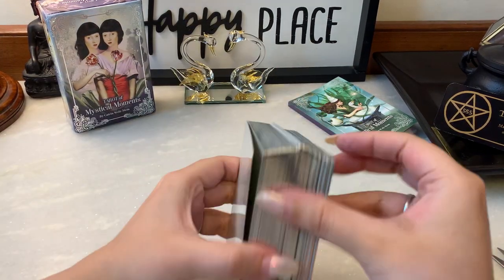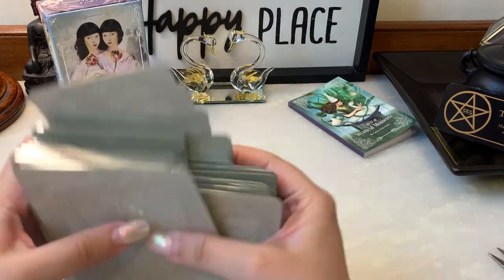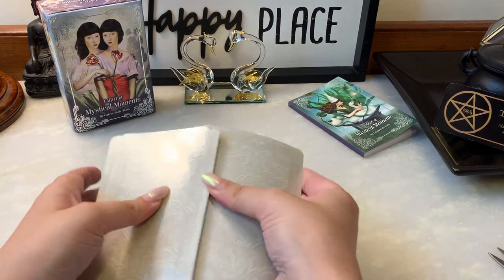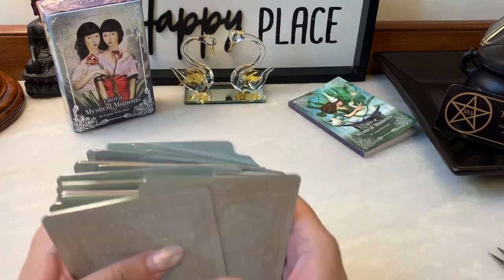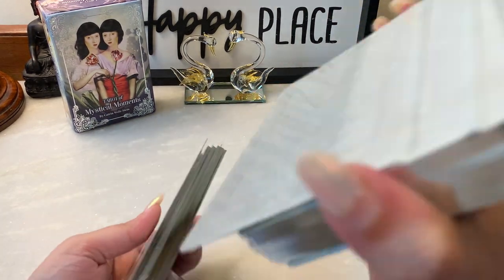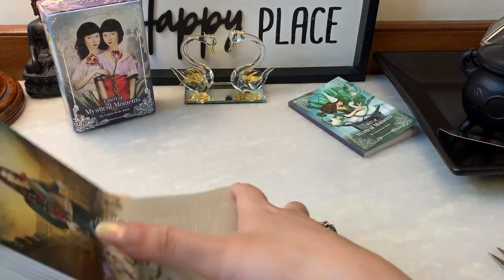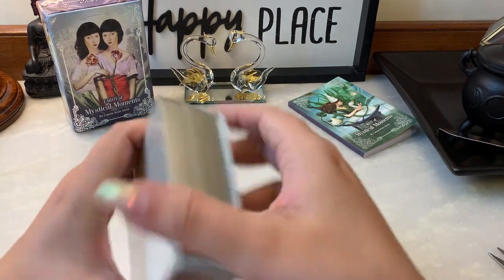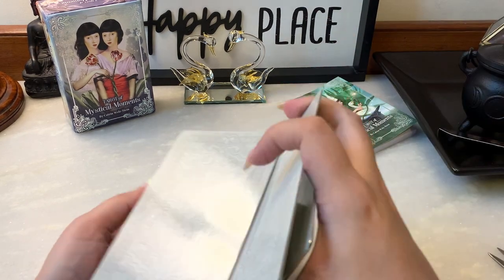I just want to see how it shuffles from the side. Shuffle it sideways. Yep, shuffles well. Cards just slide, not sticking to each other. Initially, while flipping through, they were, but that was because it was new. Once I shuffled it nicely and did the flip through one by one, it helped me detach them from one another.